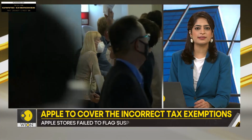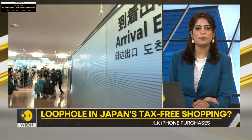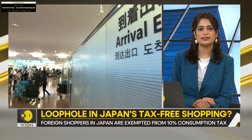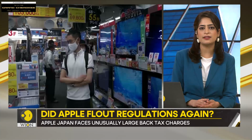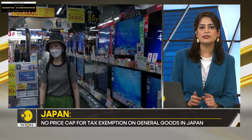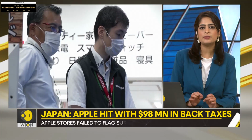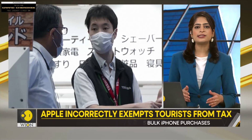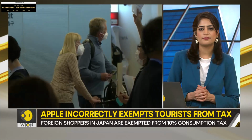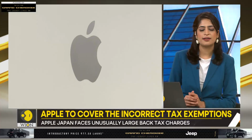Let me explain this. Foreign visitors in Japan are exempted from 10% consumption tax. Tourists staying for less than 6 months can buy souvenirs or everyday goods without paying the tax. However, this exemption does not apply to purchases for resale purposes. Any visitor who bulk buys goods and plans to sell them for profit needs to pay the consumption tax. And that is where Apple lagged behind.